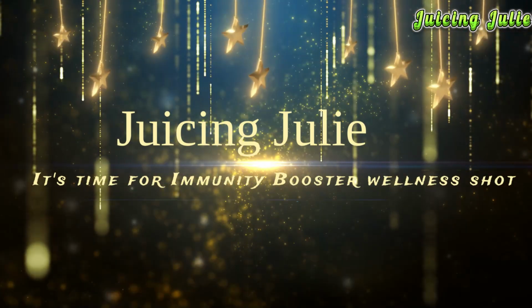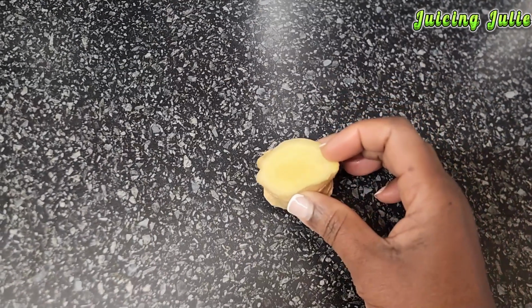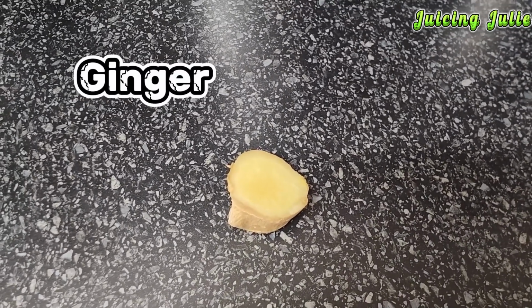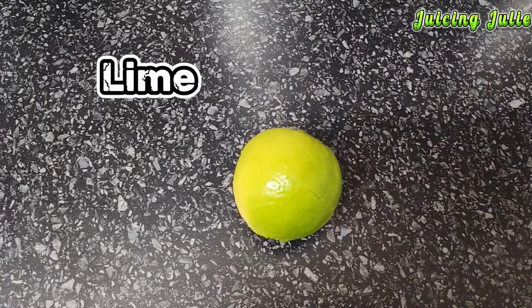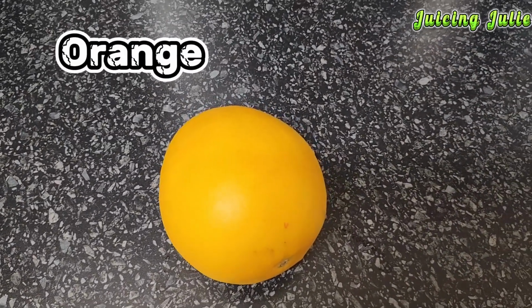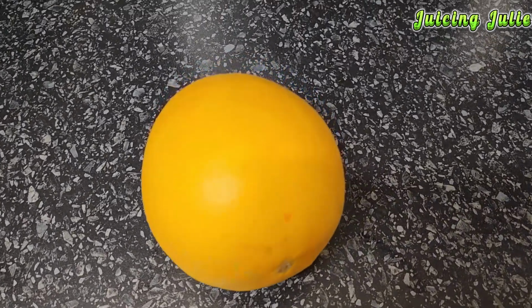Come right in, let's make some immunity booster wellness shots. Now, shots are different from the regular juices, particularly because of the quantity. It might be small but is fully loaded, and every ingredient in this shot recipe has been carefully chosen in order to provide the best outcome.